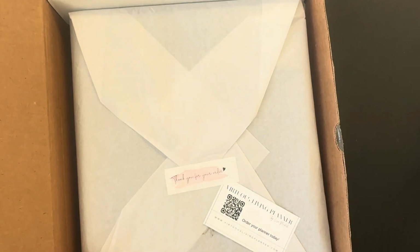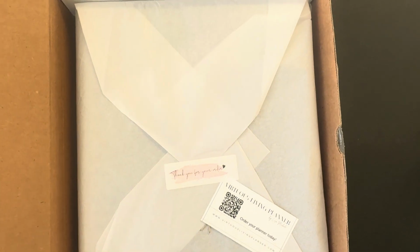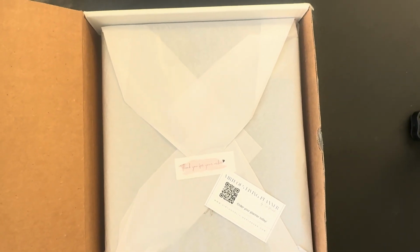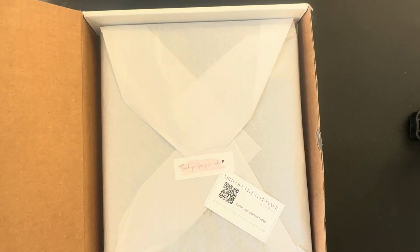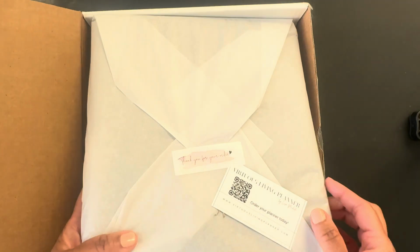gorgeous daily journal. And I know that it's gorgeous because I got a chance to look at hers, but I wanted to unbox it with you on camera. Oh my gosh, I'm so excited. So it came beautifully wrapped.